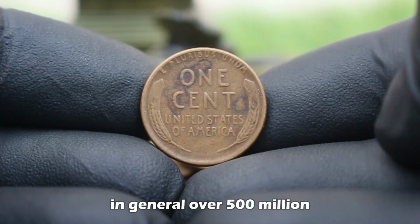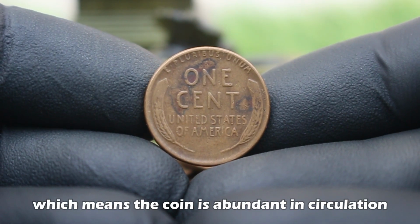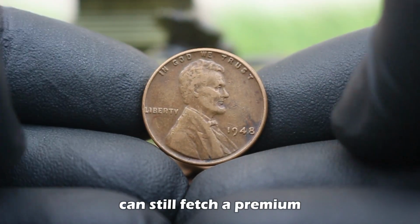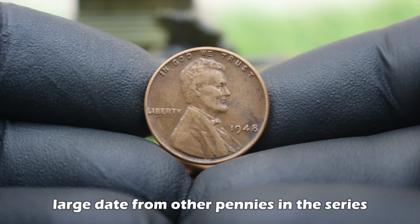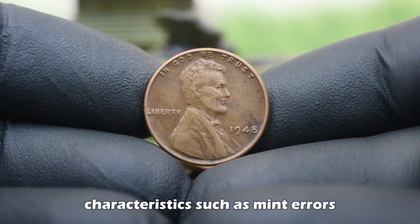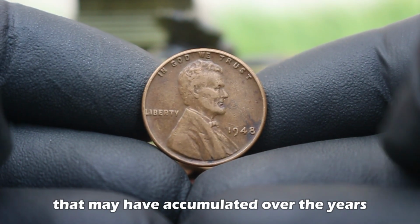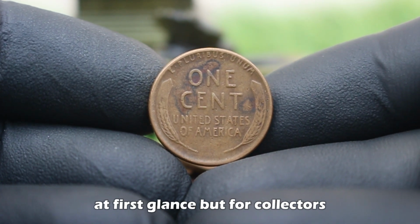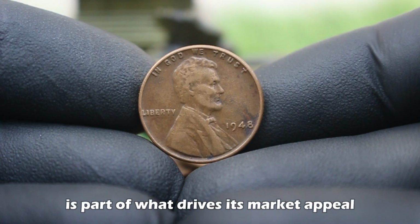However, the condition of the coin plays a crucial role in its overall market value. In general, over 500 million 1948 Lincoln pennies were struck that year, which means the coin is abundant in circulation. However, a dirty condition coin like the one we're discussing can still fetch a premium if it has significant historical or collector appeal. What separates the 1948 large date from other pennies in the series is the way collectors are now looking for specific characteristics such as mint errors, specific wear patterns, or even dirt and grime that may have accumulated over the years. A penny in dirty condition may seem undesirable at first glance, but for collectors, the story that each coin tells, its journey through history, is part of what drives its market appeal.